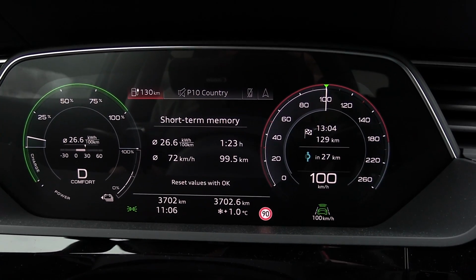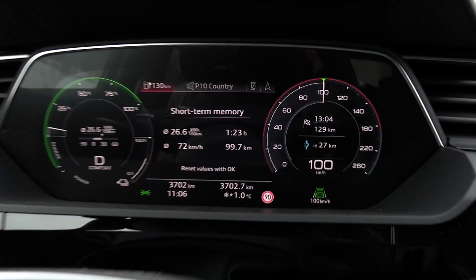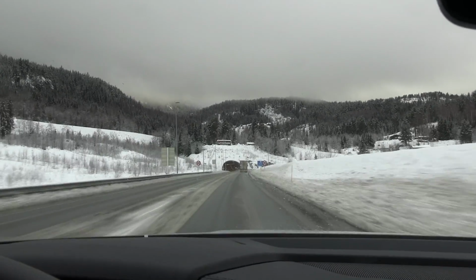So right now it doesn't seem like we'll make it, but we just have to see, I guess, once we get closer to Geilo. We can always bail out before Geilo and fast charge.